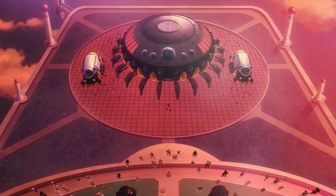But I mean, look at that background. Just this landing platform. Look at all that detail in the little stone tiles there. And then all the Frieza spaceship legs. And then you see all those dots of people or whatever those are. But man, that looks awesome.